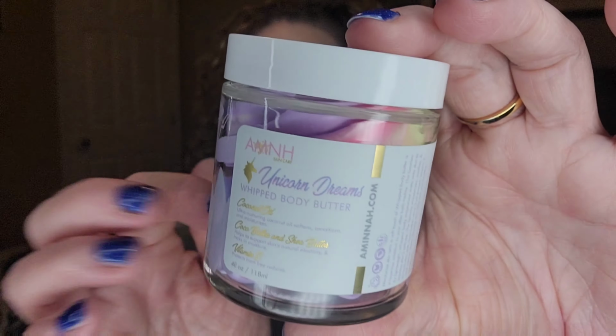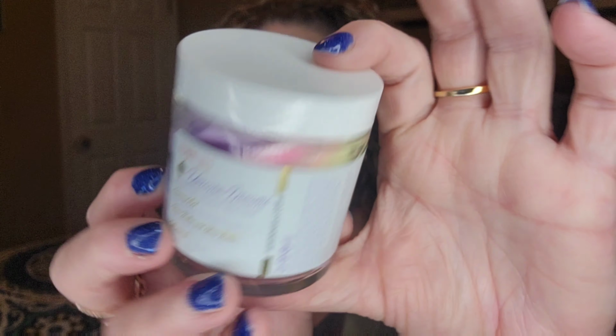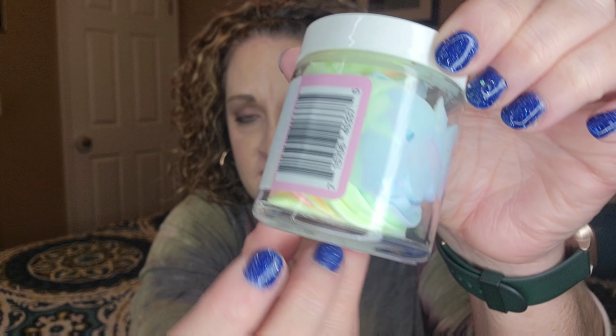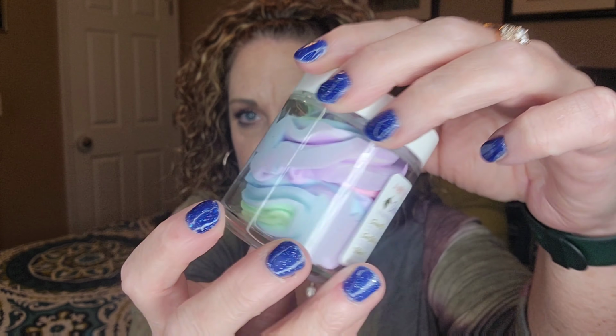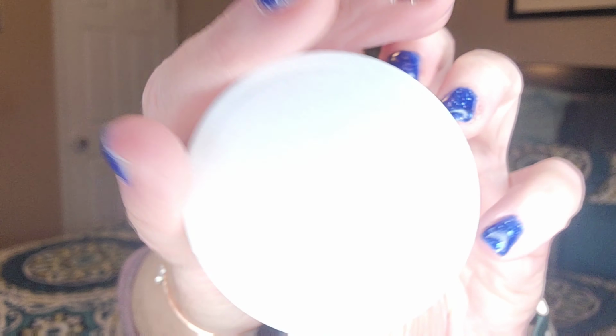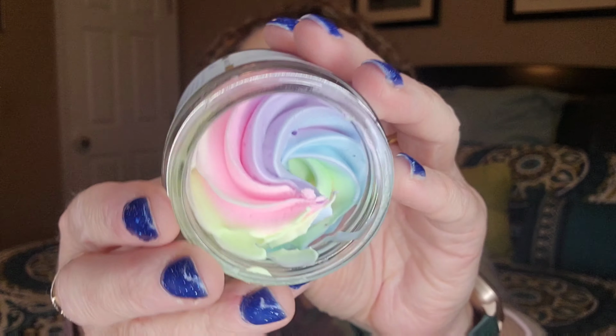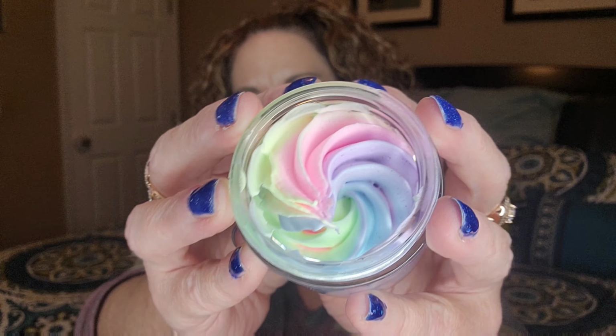Okay, let's talk about this. It's in a jar. Okay, good size. But look at the product. Is that not gorgeous? The colors and everything in there. I am excited to get into this. So it does have the safety seal there. Oh my gosh. Look how pretty. That just makes me happy. Rainbow colors like this just make me happy. I love the swirl of it. I just want to eat it.